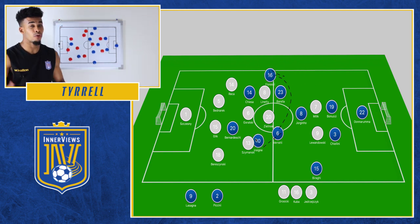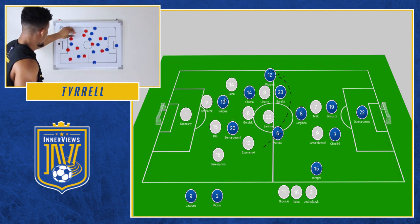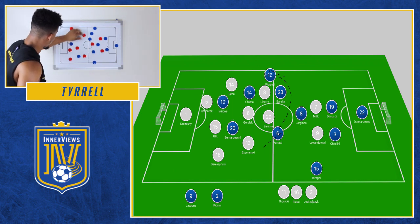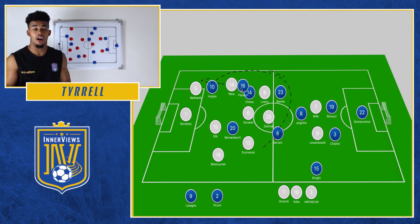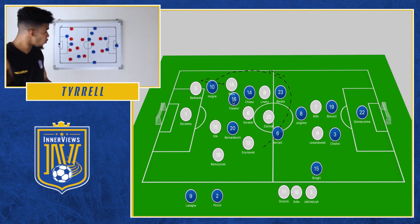This one now is about their poor distribution. Ball played out to Recca, looking for Linetty. The pass is short. Jorginho instantly cuts it off as they try to press from the front, runs past Bednarek, fires his shot on goal. Szczesny pushes it away. We'll get to one more opportunity.